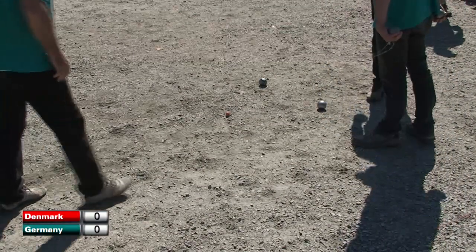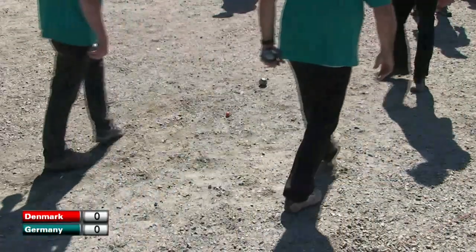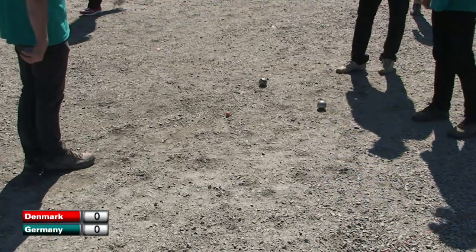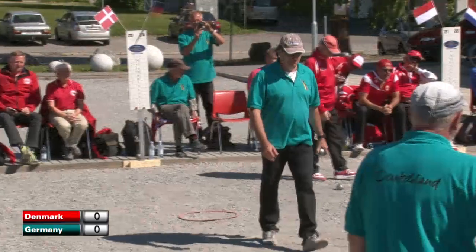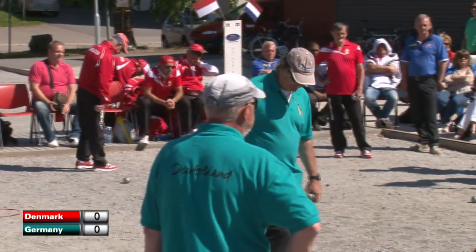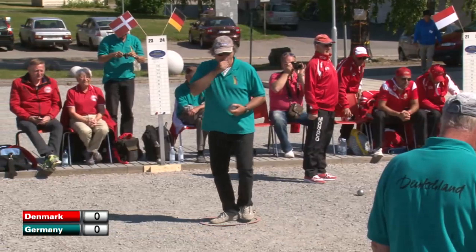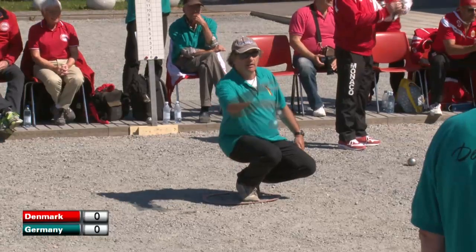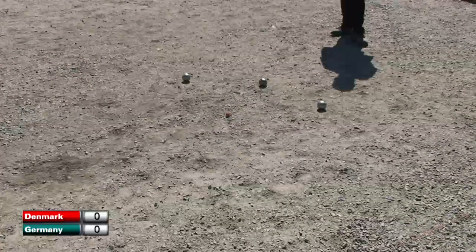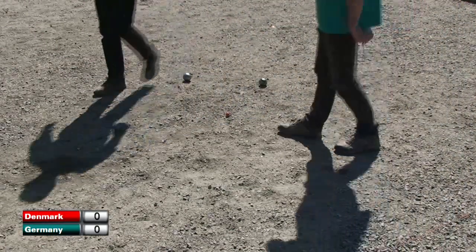The first pointing ball by Albin turns up long. But they're not sure. Karl-Heinz says it's their ball, it's number one ball. Albin to play for Germany. The ball bounces off and ends up wide to the left. Så den studsar av och blir sned vänster.